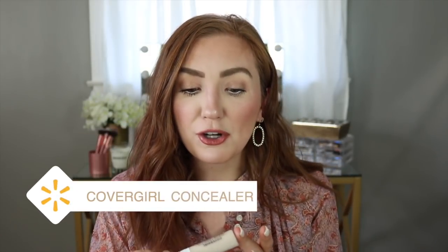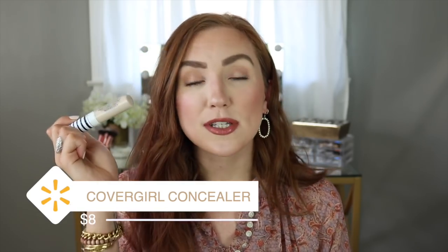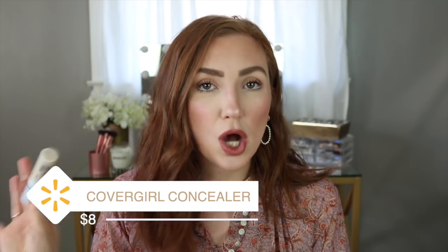And then this is another repurchase. This is the CoverGirl True Blend Undercover Concealer in the color Fair Porcelain. This is a true Tarte Shape Tape dupe, without a doubt. This one and the e.l.f. Hydrating Camo Concealer. I don't like the e.l.f. 16-hour Camo Concealer. It did not look good on me. It was so thick, so goopy. It creased. So I only like the e.l.f. Hydrating Camo Concealer, which comes in the white cap top. That one's really good, but this was the repurchase that I made.